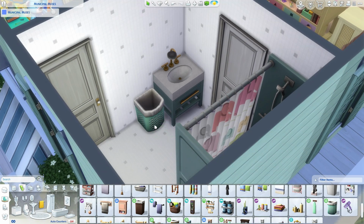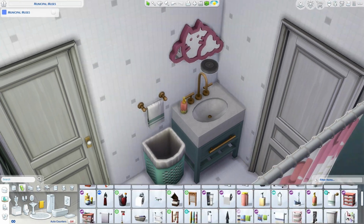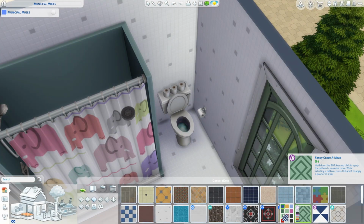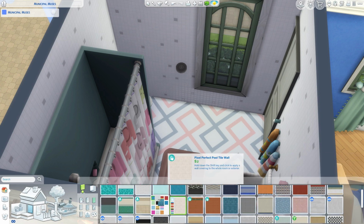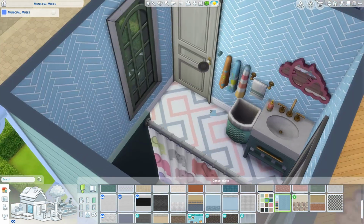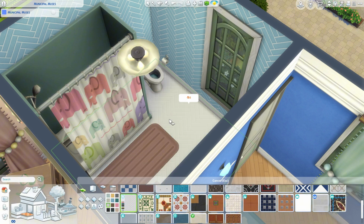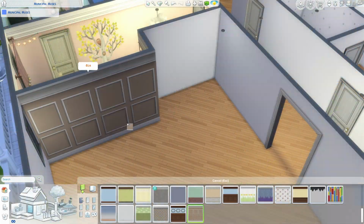For this bathroom, I am trying to incorporate different colors to make it look very cheerful, I guess. Just a bit more childish. And yeah, it's just a bathroom. I don't know what else to tell you about it. I was struggling to find some cool tiling for the walls and for the floor. I tried to combine these and it didn't look good. It was too much. The blues didn't match. Just nope. I can be so picky with colors. It's annoying myself.